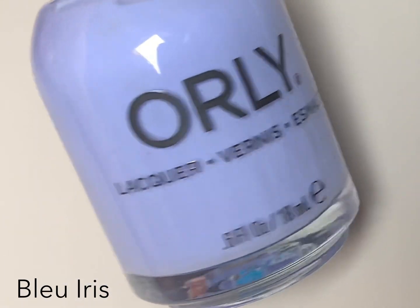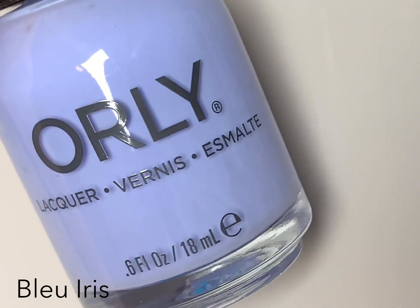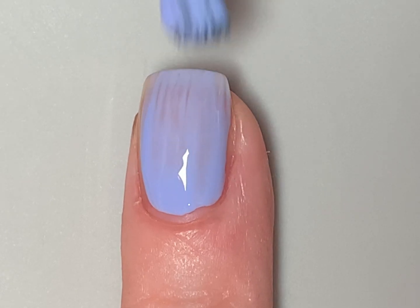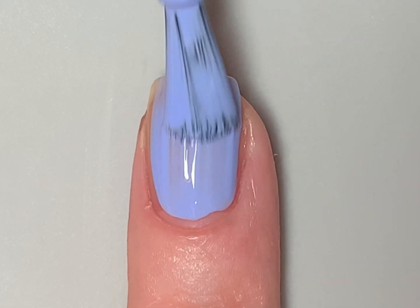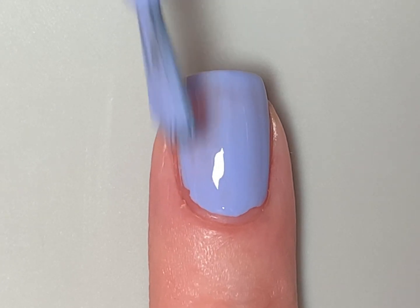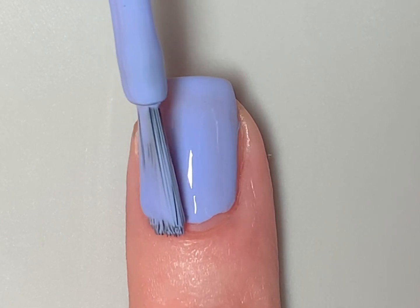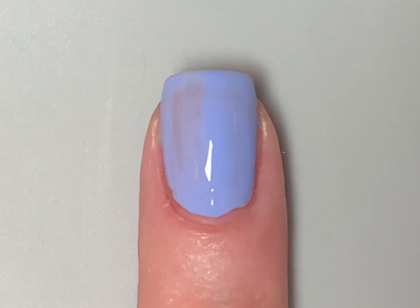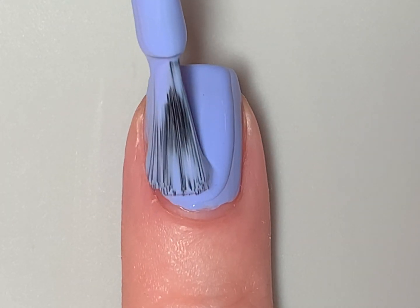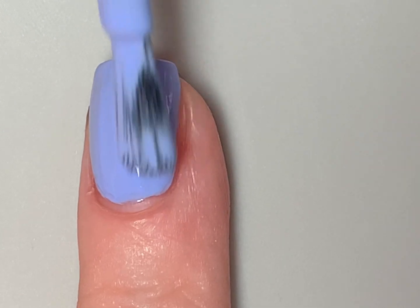Next up is the shade Bleu Iris, and this is a pastel cornflower blue. So once again with this one, we get really good coverage on that first coat, pretty even, a little bit sheer, but not too bad. I really love this shade. This is one that I would consider a periwinkle. This is a lot like Olive Ave's Cornflower, which I have featured in my Very Peri Polished series, and I do plan to feature this one as well, so I'll look forward to comparing those.